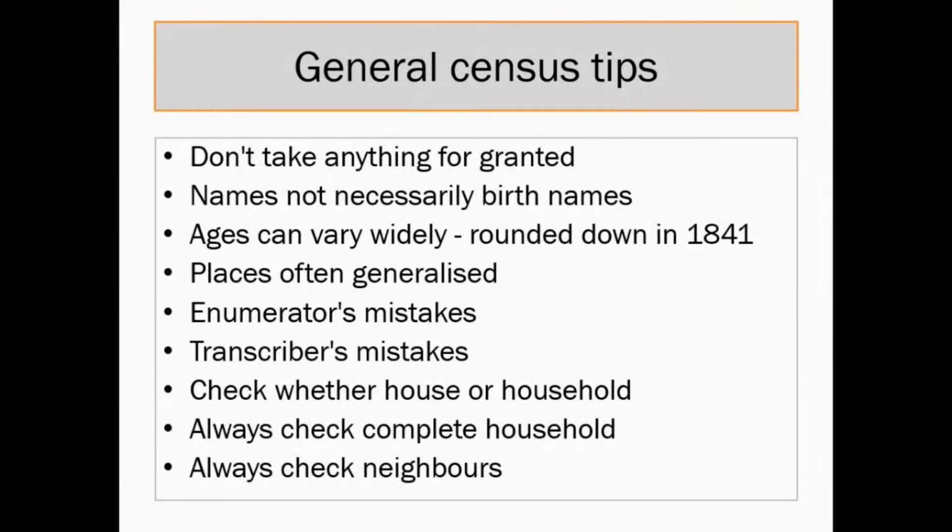The transcribers, I mean, MyHeritage's transcribers, I think, are excellent, but, you know, inevitably human error is going to come in. You need to check whether you're looking at one inhabited house or a household. And you also need to check that it's the complete household. So always go over the page if they're on the bottom of the page. Always go back one page if you're at the top of the page. And always check the neighbours, because they may well be living close to, if not next door to, somebody who is related to them.